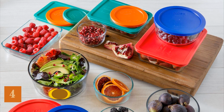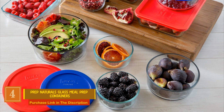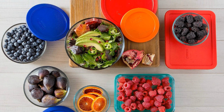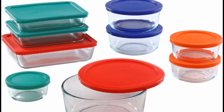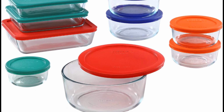Number 4. Prep Naturals Glass Meal Prep Containers. This 18-piece set is a versatile household essential designed to make your life easier. The set includes a variety of sizes, from the generous 7-cup round to the convenient 1-cup round, providing flexibility in managing your meals. High-quality tempered glass ensures peace of mind, resisting stains and odors. Say goodbye to the hassle of scrubbing stubborn stains or dealing with unpleasant smells.